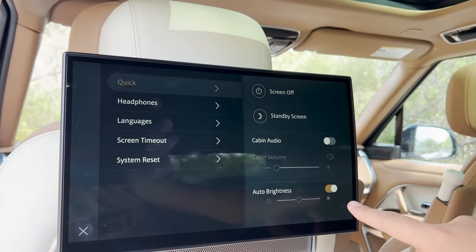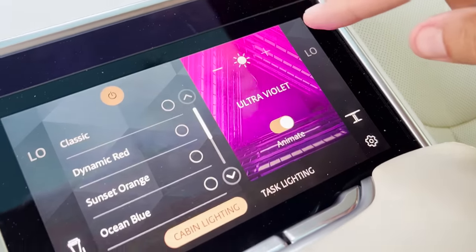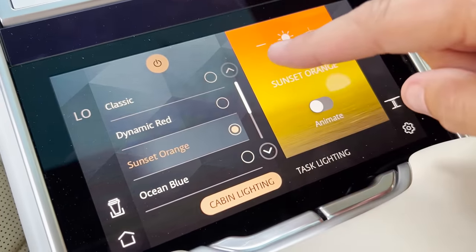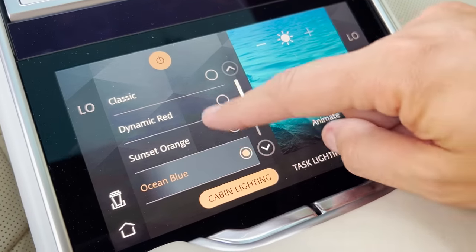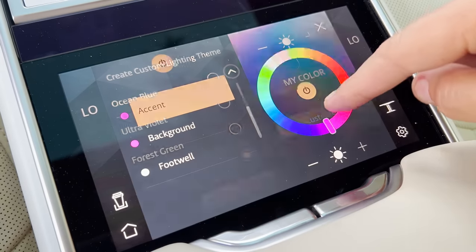But moving back to the center screen, which has far more interesting controls, go to the lighting tab, and you have quite a few options back here. You can control the overall lighting in the vehicle, the sort of ambiance general lighting, the color, the intensity. You can even animate the lighting so that it kind of changes colors while you're driving around, which is pretty incredible.